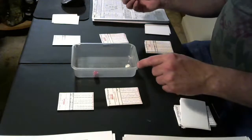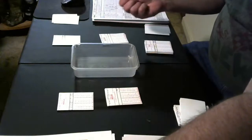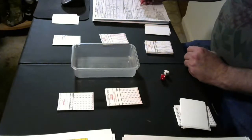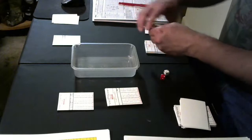Ooh, a 22. 22's an 8. That's a possible hit. Let's see, he is batting left-handed, so it will be a single. Runner to second. Yes, okay. So it is a single for Carlos Santana. First and second now for the Phillies. And the Cardinals want nothing more than Mikolas to get this last out so they can pinch hit for him.